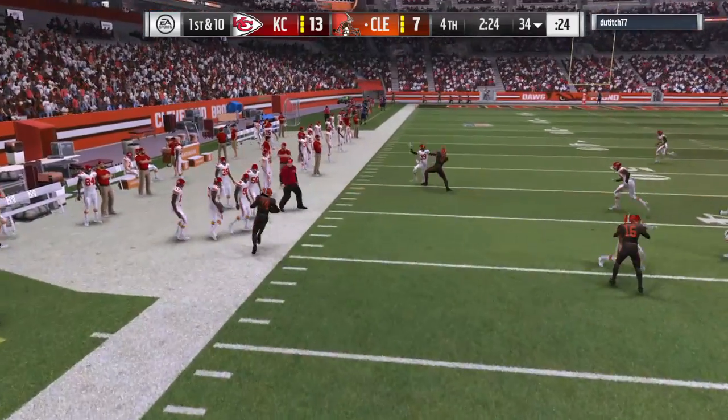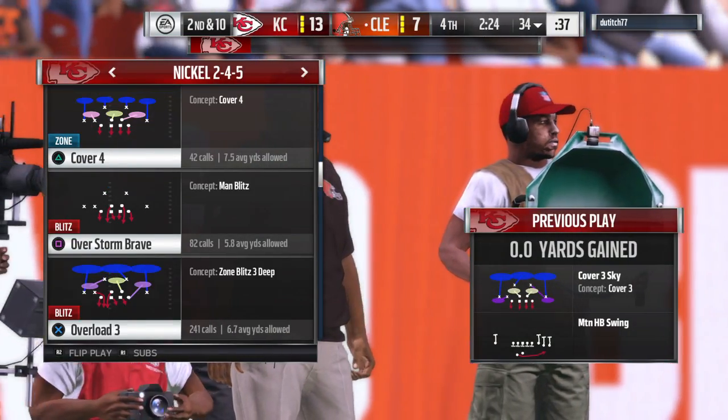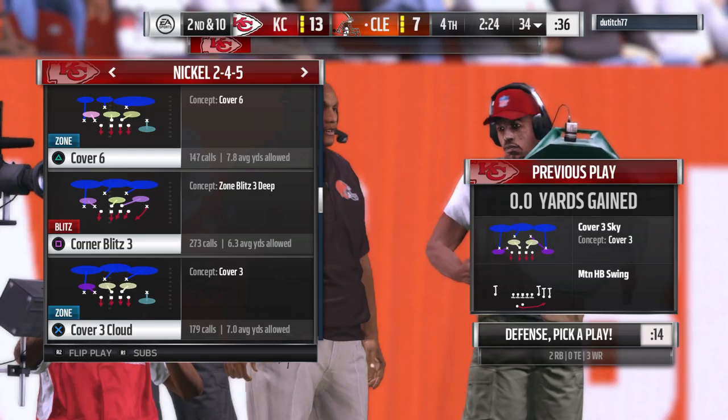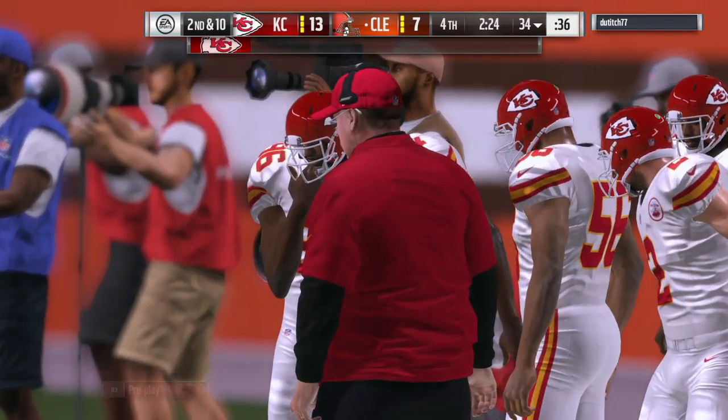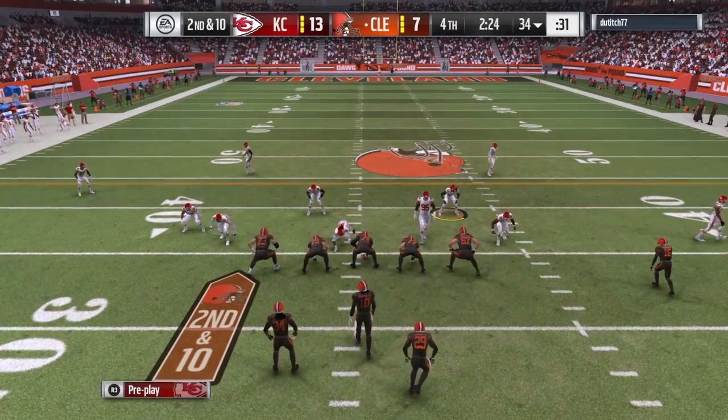On 1st and 10, it's Griffin. Out to the flat. That's complete to his running back. No gain, and it's 2nd down. They tried to swing it out left into the flat, but the defense, they were very principled there. It felt very West Coast offense, didn't it?